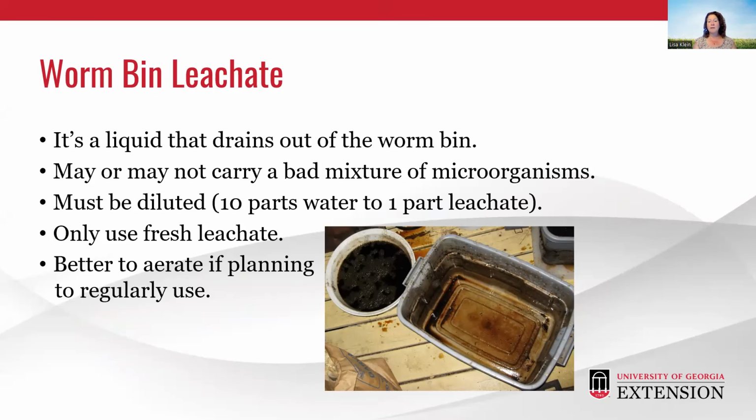So if you're going to have your worms, make sure that you're continually removing that stuff, mixing it up, and then putting it out on your garden. So it's going to be better to aerate it if you're going to use it regularly. But again, that's another byproduct of using your worms as composters. You don't want to let that go to waste. You can definitely use that in your vegetable or ornamental garden.